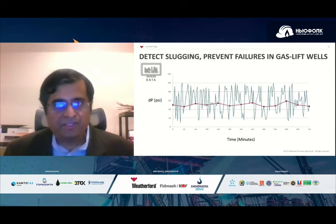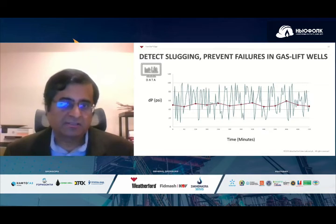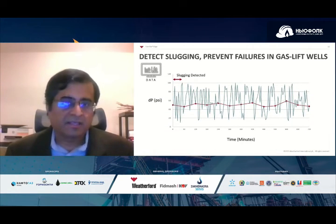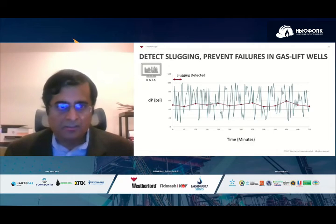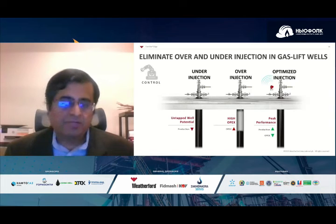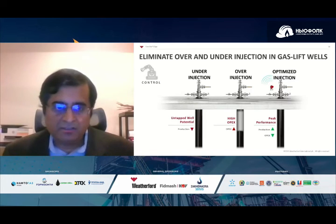That's the benefit of having high-frequency data available to you, because if you go to the next slide, you can actually detect things like this, things like slugging, much sooner than if you have SCADA data coming in. Next slide, please. The other aspect of this is that because we are running engineering models right on the edge, the edge device is actually performing nodal analysis calculations with real-time data.